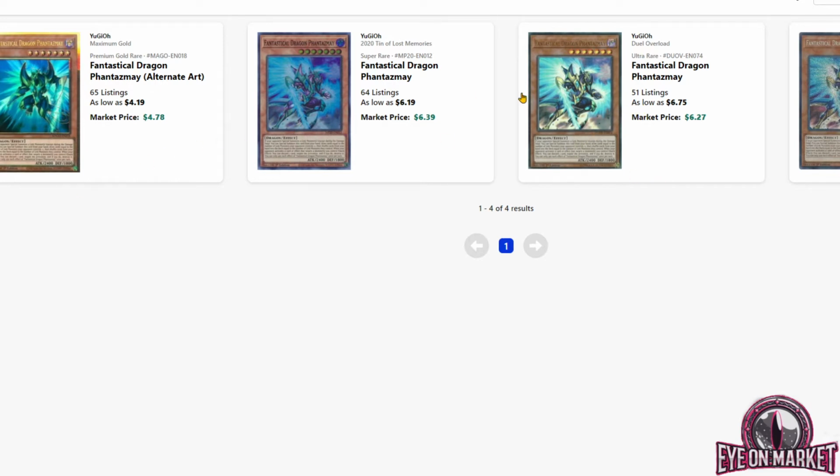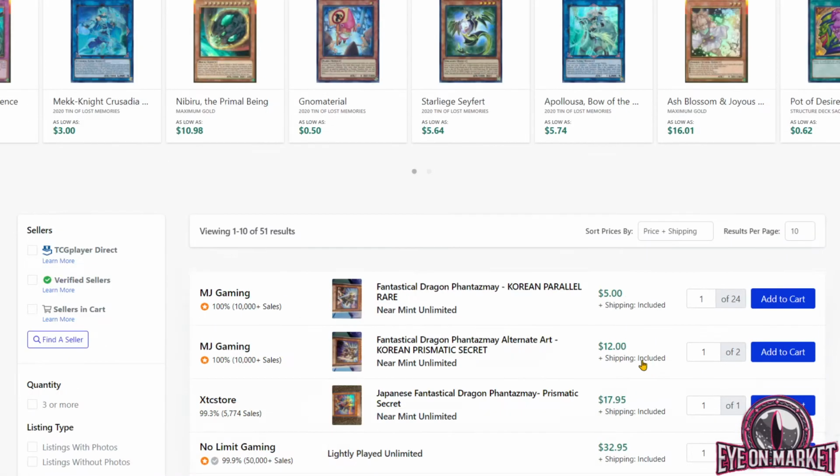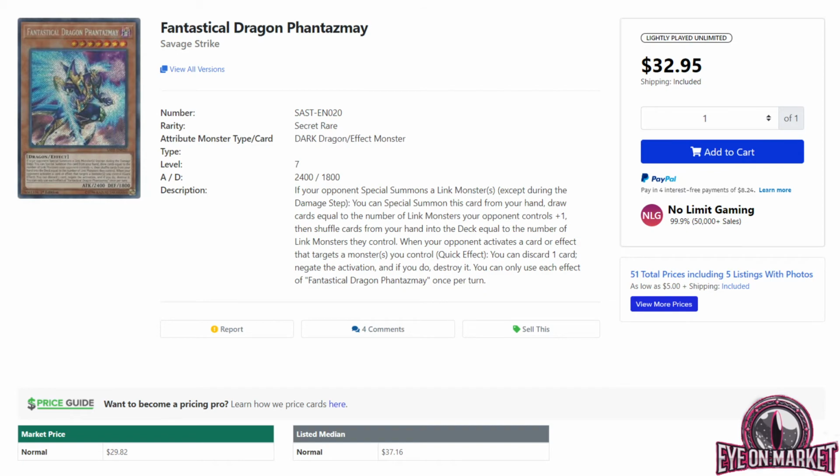I would personally say if you're going to get them, go with the Ultra over any of these. Obviously, unless you want to go for the Secret, which is significantly more money. $32 for the Unlim, and presumably more for the First Ed. But Phantasme, the better links are, the more links you play, especially with Orchist and stuff ideally coming back into the meta for some people, is one to keep an eye on.